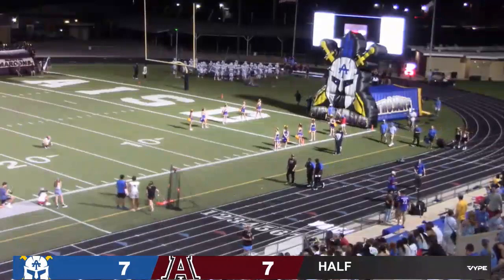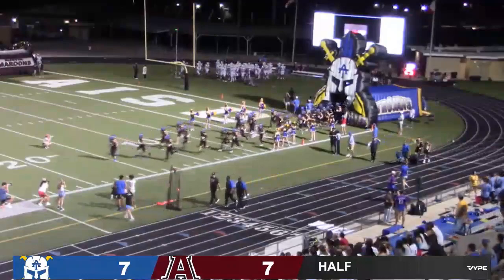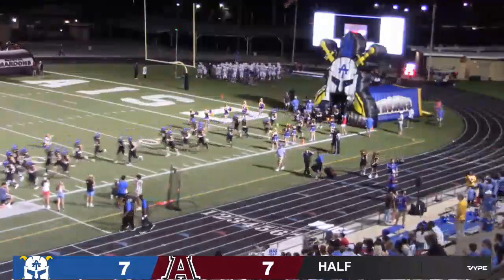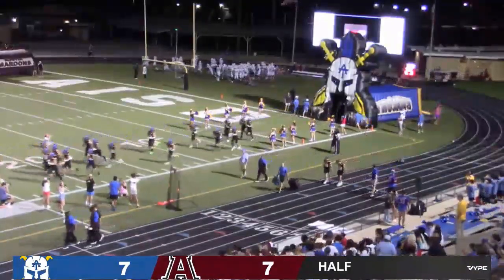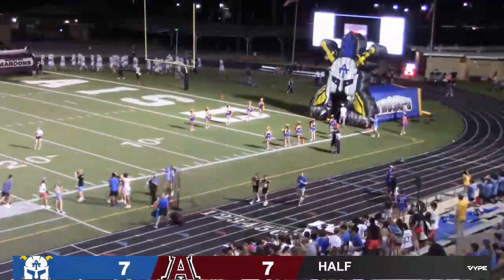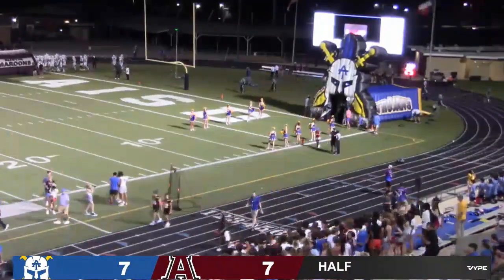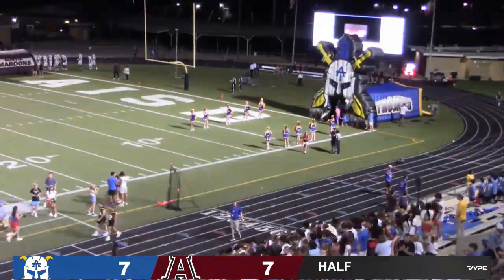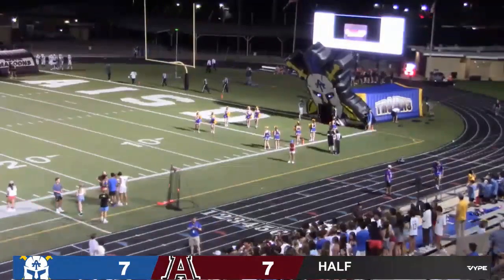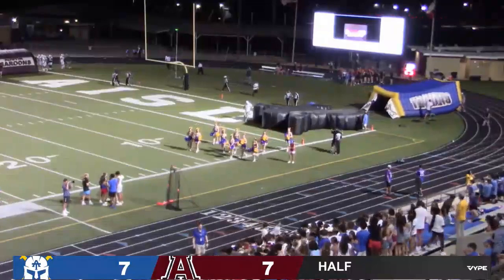All right. Here comes the Trojan coaching staff on the field, and here come the Trojans onto the field to start this second half. We'll see what the coaches had in store for them, talking to them through halftime, as they come out ready to start this second half. 3 minutes. 7-7, Austin High versus Anderson. It's a tight one early on. Defensive battle.